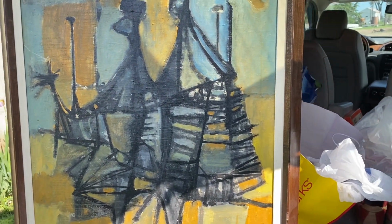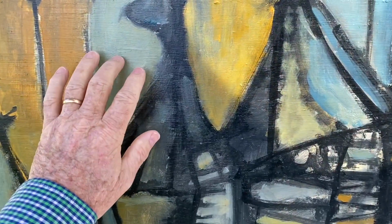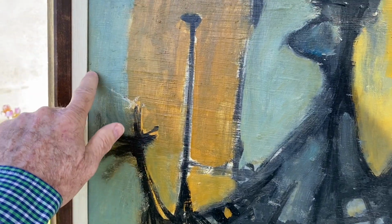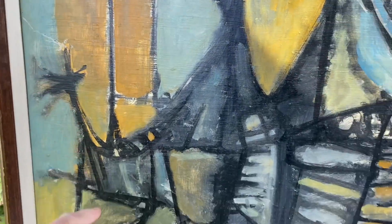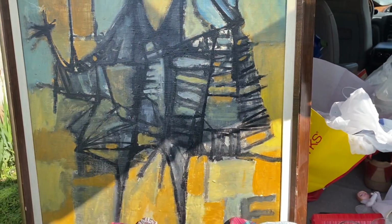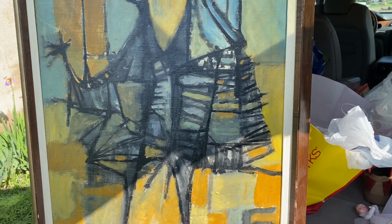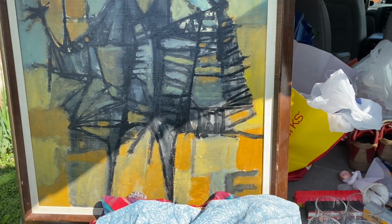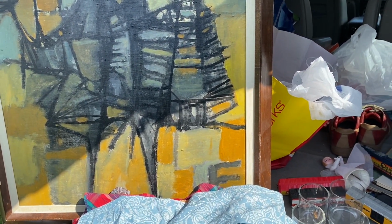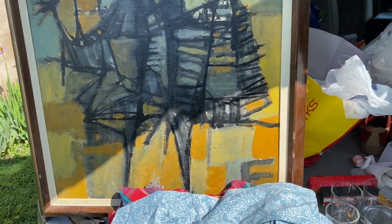This is a painting by John W. O'Shea. It's an original oil on board. It does have a few areas of damage, like this is the most obvious one right there. Definitely a very mid-century abstract modern look. The coloring is definitely mid-century. He actually died in 1956, so we can kind of trace it through that.